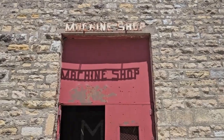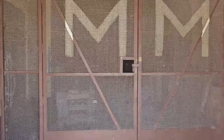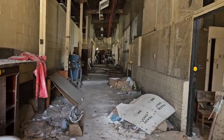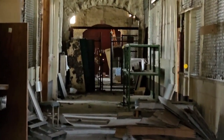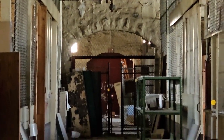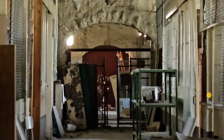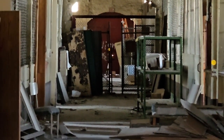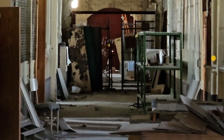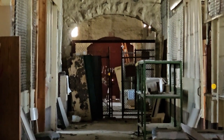Hey guys, we're gonna enter the machine shop here. At least I think so. Maybe not. I don't know how far we can get in here. Nope, it's locked. Let's take a look down there. It looks like they're doing some construction in there. So there's some rehab work going on in here too. Pretty cool. I'm gonna snap some pictures in some of these areas here just to see if anything gets picked up.